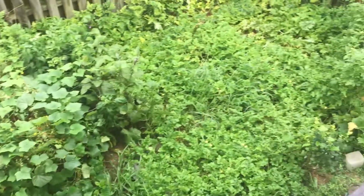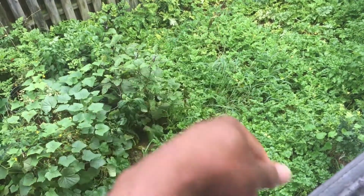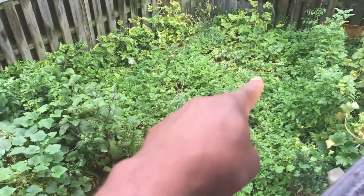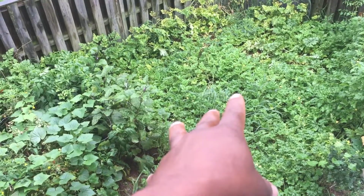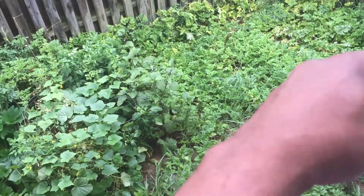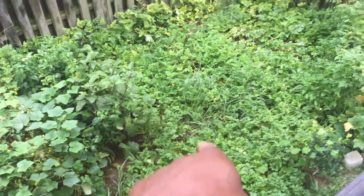If the watermelons are done, what I plan on doing is putting some collard greens or some mustard greens or something in there. I'll figure it out later. But I'm gonna put it right in here. I'm gonna get rid of all these watermelon plants, and I'm gonna plant some fall crops right in there. It's probably gonna be collard greens or something else, you know, maybe cabbage or something. I don't know, but I'm gonna put it right in there. Okay.